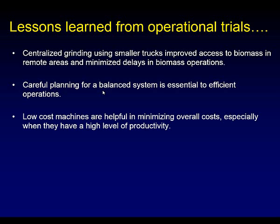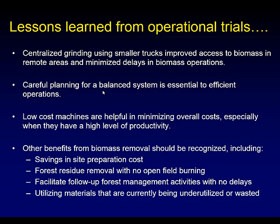The low cost option is really good, especially when the machine has high productivity. That's wonderful. Those are other benefits we highly recognized. To be honest with you, because it's a forestry seminar, I am a forester, and I'm not too excited about just producing electricity using biomass. That's a good bonus, and I love that. But the more important thing to me as a forester is removing the slash out of there so that forest management activity keeps moving on.